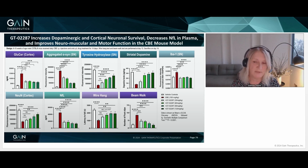What we see in this model, and what we see with our compound, is everything that you'd like to see in a model of GBA1 Parkinson's disease, and with our compound, we see everything that you'd like to see with a molecule which is treating this disease. For example, we see an increase in glucosylceramide, which is a toxic lipid substrate, and we're able to prevent this with our molecule.